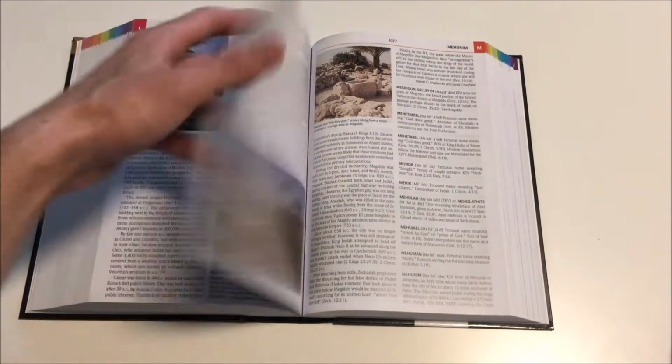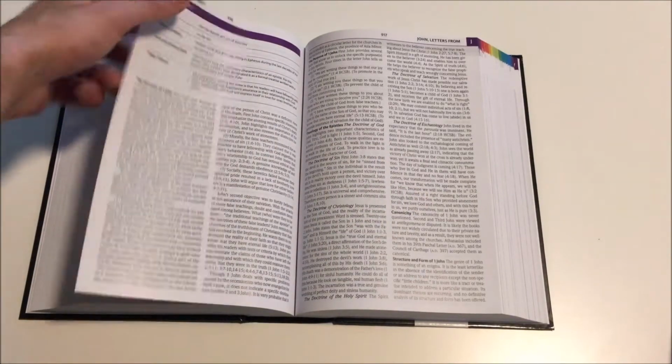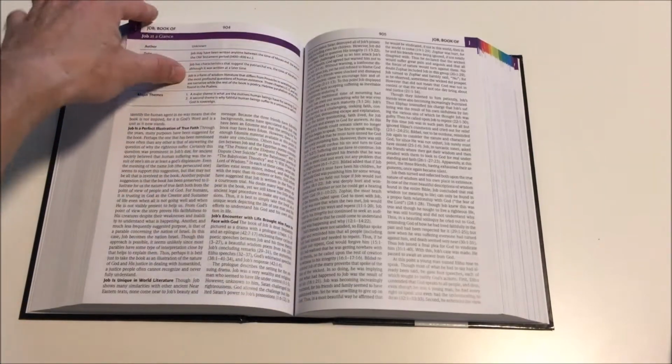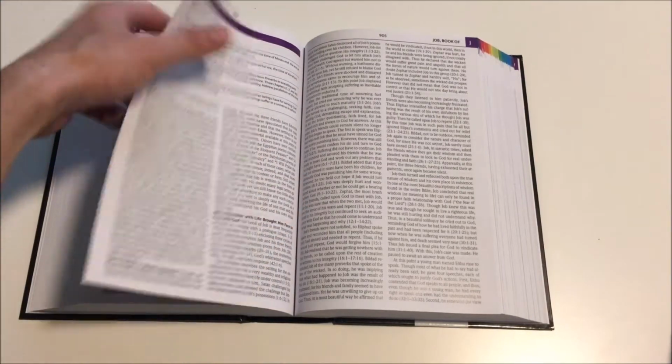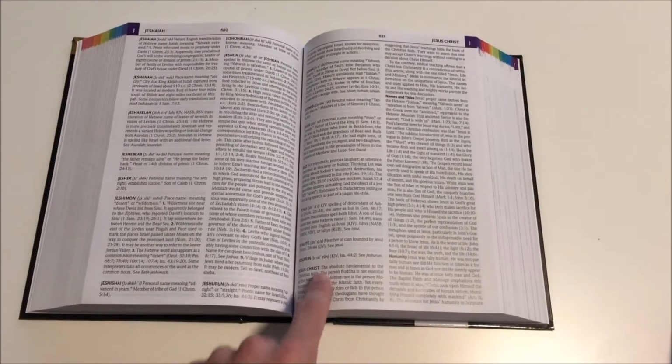Let me take you back to Jesus. So we'll go back to Jesus. I believe he's purple. Yep, J. We got J is purple. Just to give you an idea what I'm talking about here for the content, this is all Jesus, okay? So we'll start here. We got Jesus Christ.